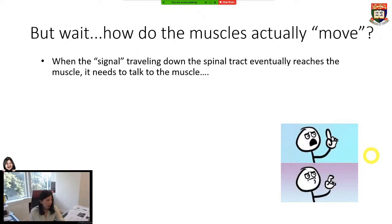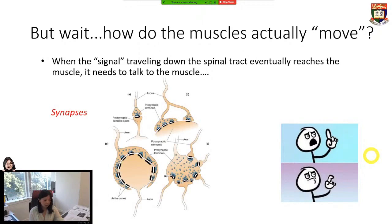When the signal traveling down the spinal tract eventually reaches the muscle, it needs to talk to the muscle. Okay, this is going to garner a lot of hate on the HKU side. They really hate to talk about synapses. I'm going to try to make this easy for you. I'm not sure if you've already had a lecture on synapses, but eventually my motor neuron that is sending a signal out to my muscle needs to talk to my muscle cell. Contract, muscle. In neuroscience language, it's called synaptic transmission. So we call this a synapse.